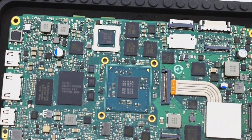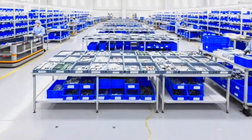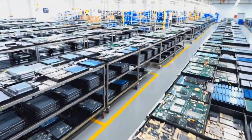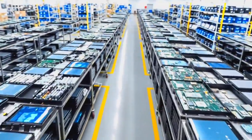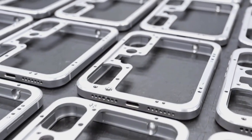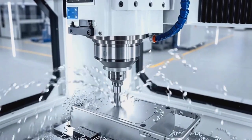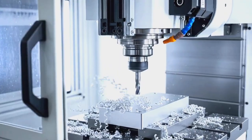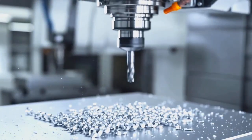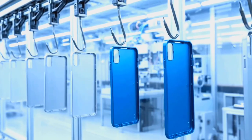Assembly starts by installing the main circuit board into the frame. This connects the phone's electronics to its physical structure. Flexible cables link the circuit board to the display, battery, and sensors. The battery is installed next, providing power for all phone functions. Camera modules are installed and secured to ensure proper alignment. The display is attached last, sealing the internal components inside the phone. At this stage, the smartphone finally looks like a complete device, but its journey is not over yet.